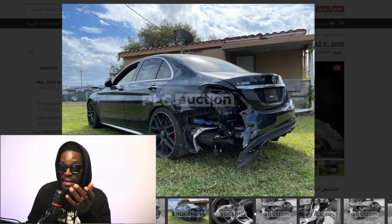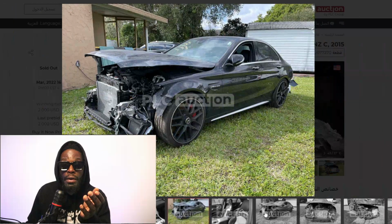So this car sustained heavy damage. This is pretty much a totaled car. If they didn't total this car, I'm not surprised.